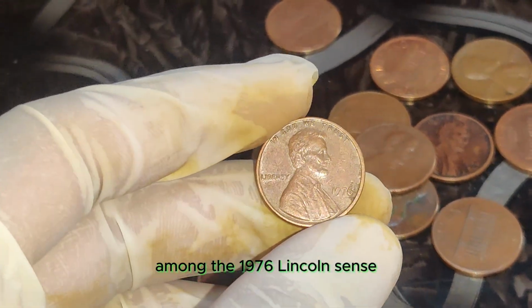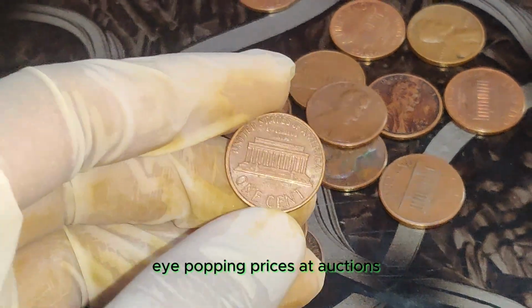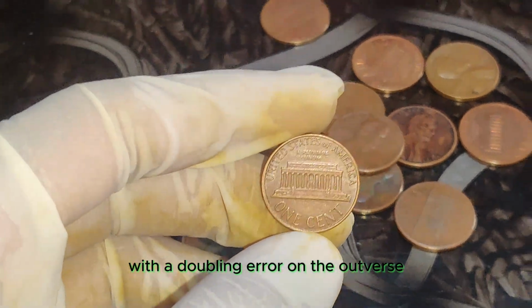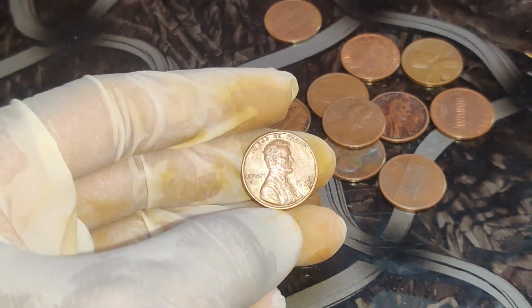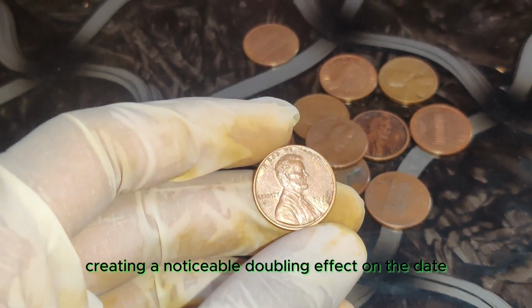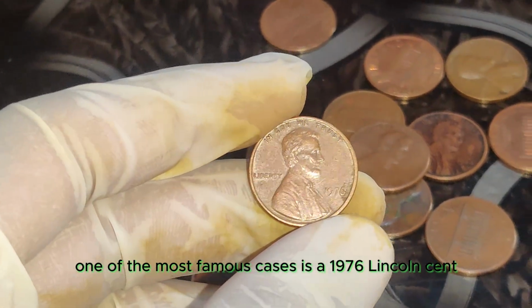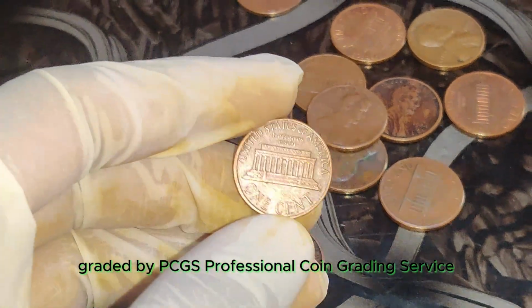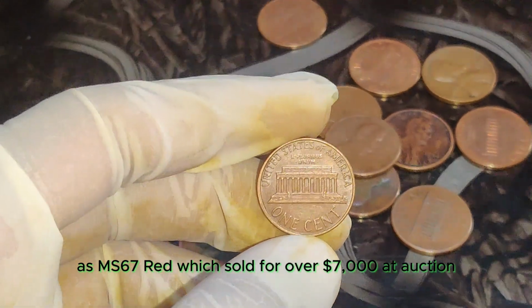Among the 1976 Lincoln cents, there are a few varieties that have fetched eye-popping prices at auctions. For instance, a mint-condition 1976 penny with a doubling error on the obverse, known as a double die, can be worth thousands of dollars. These errors occur when the coin is struck more than once by the die, creating a noticeable doubling effect on the date or inscriptions. One of the most famous cases is a 1976 Lincoln cent graded by PCGS, Professional Coin Grading Service, as MS67 Red, which sold for over $7,000 at auction.